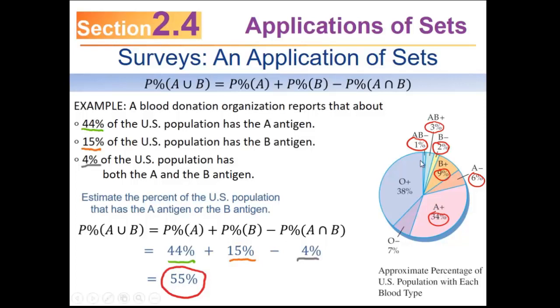If you add up those numbers I circled, you should get 55 unless I skipped one. So if you take 34 plus 6, that's 40. That's 42. That's 45. That's 46. What have I missed? Oh, I didn't count the B plus. 46 plus 9 is 55.